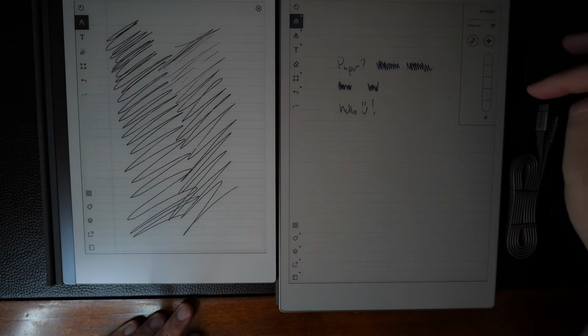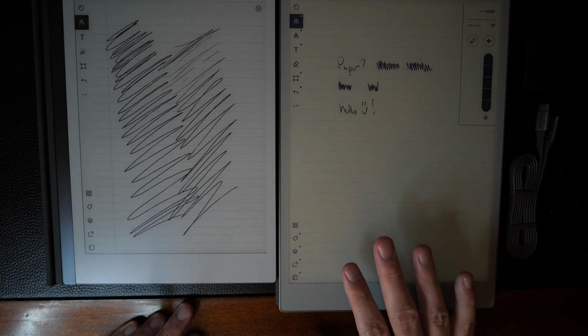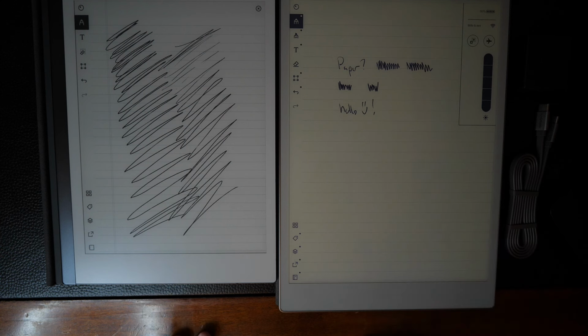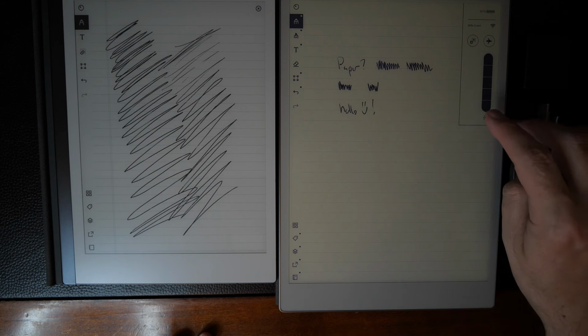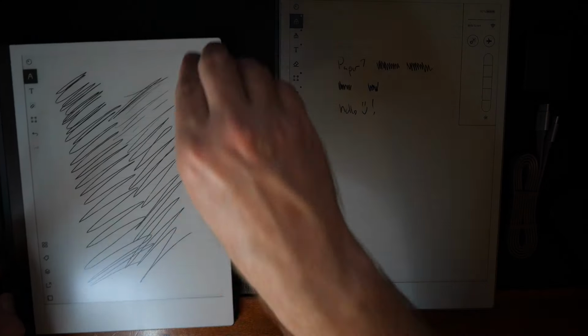Let's go ahead and do the drop down bar and get that front lighting on and see if that bridges the gap. It's interesting. With the front lighting on now, you can kind of tell there's a slightly yellowish light that's coming through. It certainly doesn't make the screen look as white as the original or the previous reMarkable 2. So curious about that.